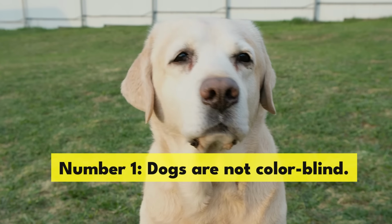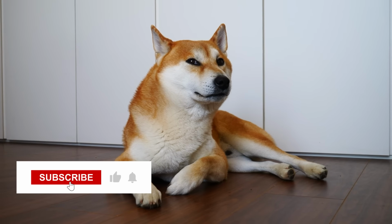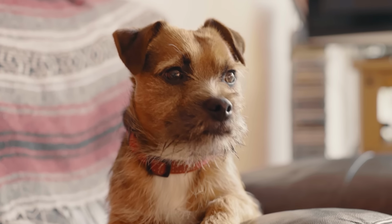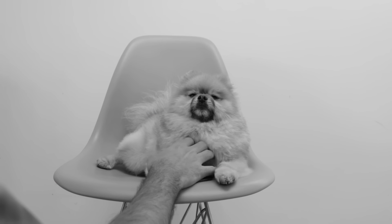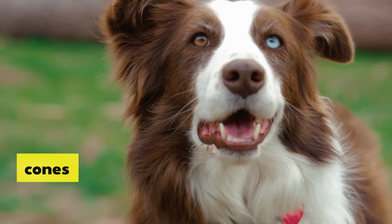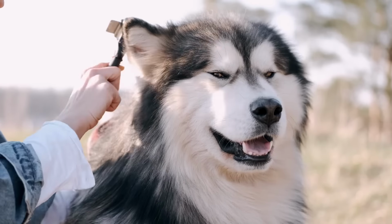Number 1. Dogs are not colorblind. It's no secret that a dog's sense of smell blows ours out of the window. However, there's this long-held belief that dogs can only see in black and white, making the world a less vibrant place for them. But let's set the record straight. Dogs' eyes have fewer cones, which are the parts responsible for color vision. So they do in fact see colors, just not as many as we do.